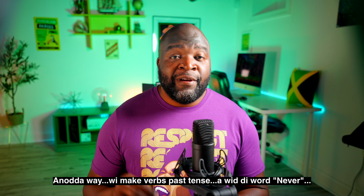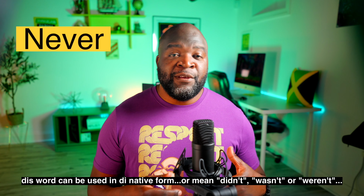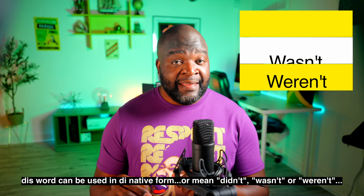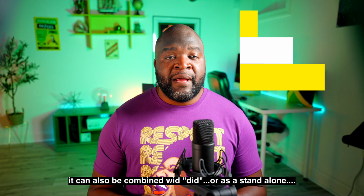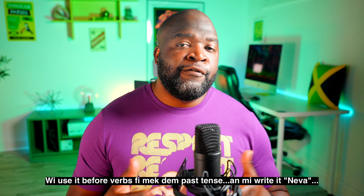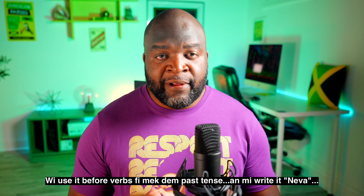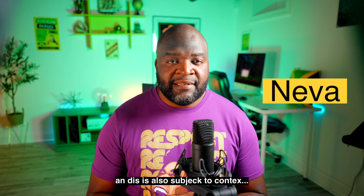Another way we make verbs past tense is with the word never. This word can be used in the native form or mean didn't, wasn't, or weren't. It can also be combined with did or as a standalone. We use it before verbs to make them past tense and we write it never. And this is also subject to context.